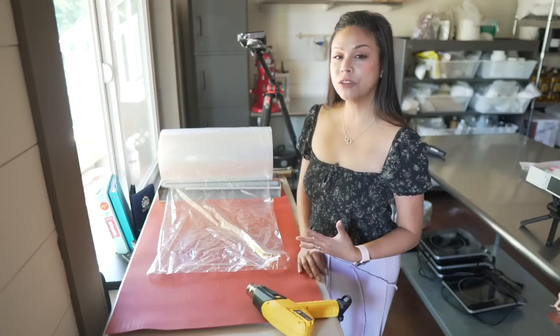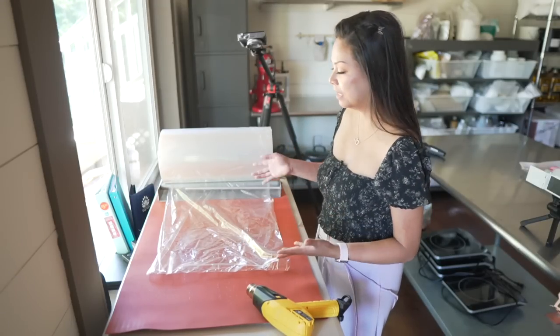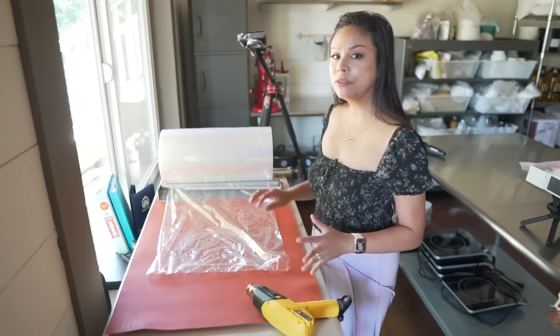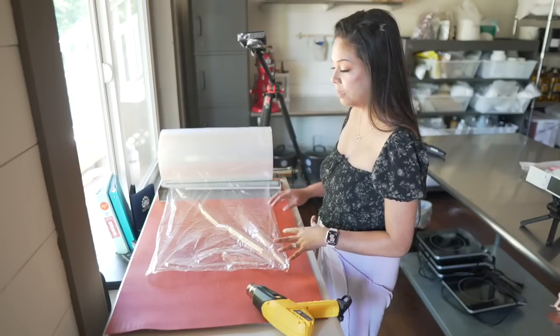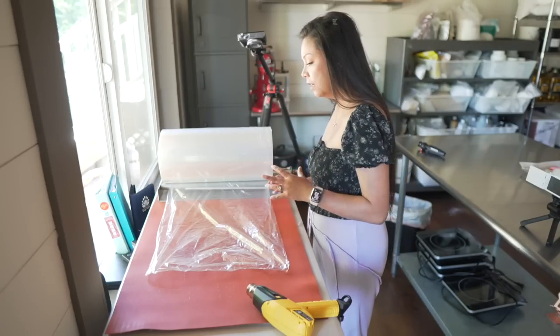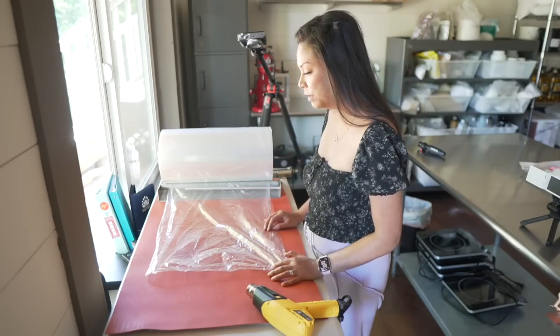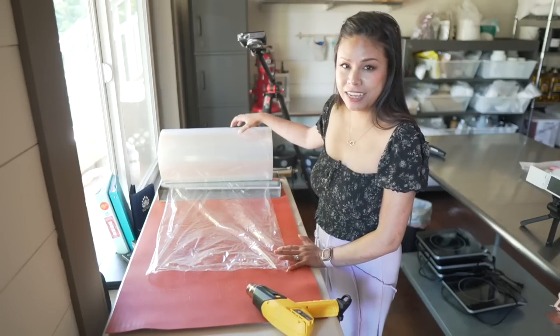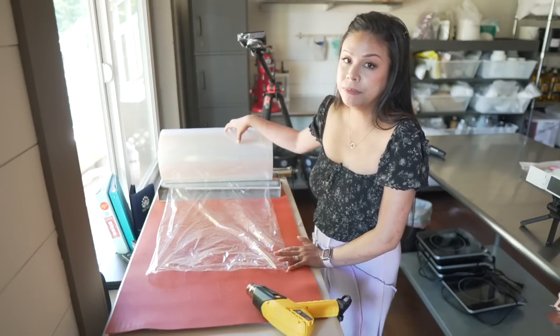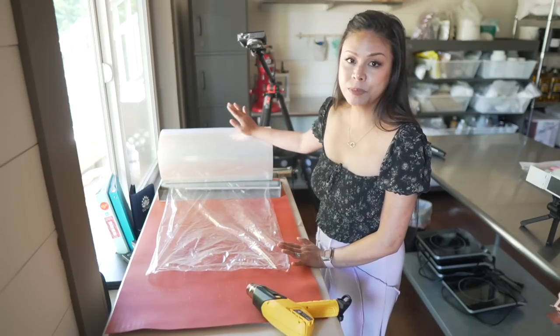For those who heard the word shrink wrap and have no idea what I'm talking about, this is what I mean. This is my shrink wrap system. I use the National Shrink Wrap System. It's basically a system that will allow you to shrink wrap a lot of things all at once as opposed to individually doing it. When you're first starting out, I definitely don't think you need something as robust as this, but for my business and my needs, this system's perfect.